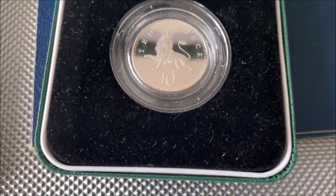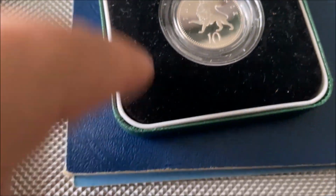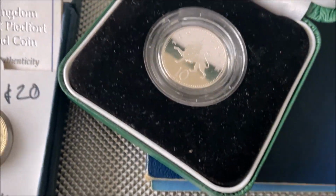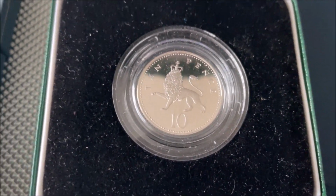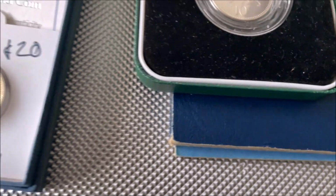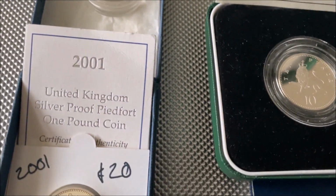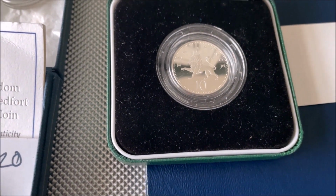here's another one. This is the large date. I think it's this one. I'm not too sure of the date. I think I've got it written on here somewhere. 1992, 10p. Again, it's a Piedfort 50p. Double thickness, and like I said, I paid pennies for them really. I did pay 20 for that, but I got these 2 for 30, and I paid a tenner for that. And yeah, so we did all right there.